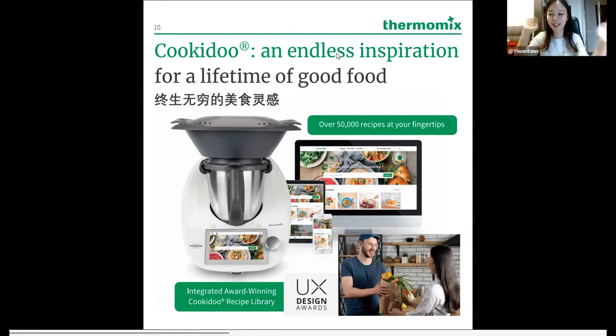Can I have more interaction in the chat room? Christian asked, can this machine cook many dishes at the same time? Yes, if you are doing steaming food. As you can see, here you can cook soup, here you can steam a chicken, or up here you can steam vegetables or things like that. So if you are steaming, you can do a lot of things at the same time.